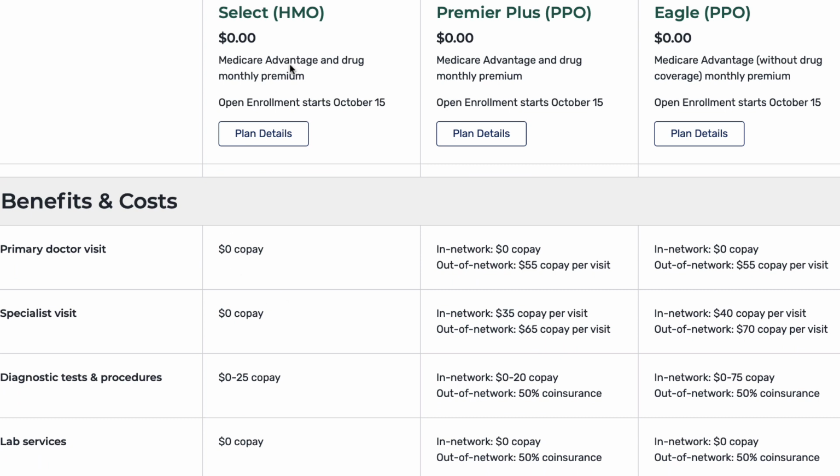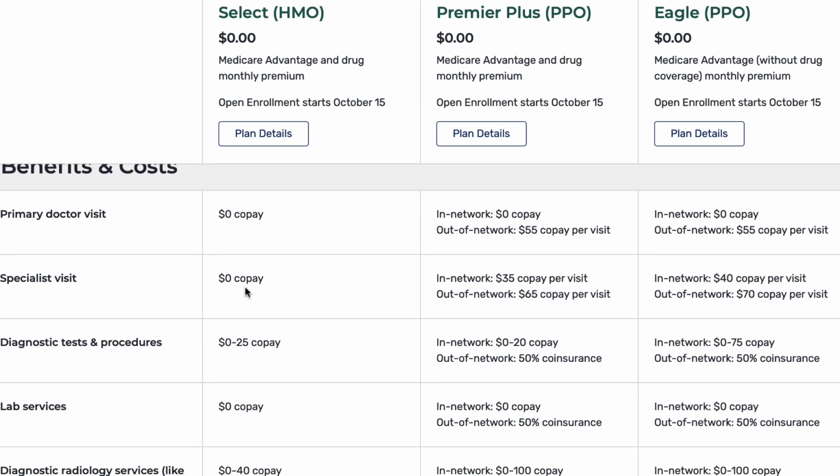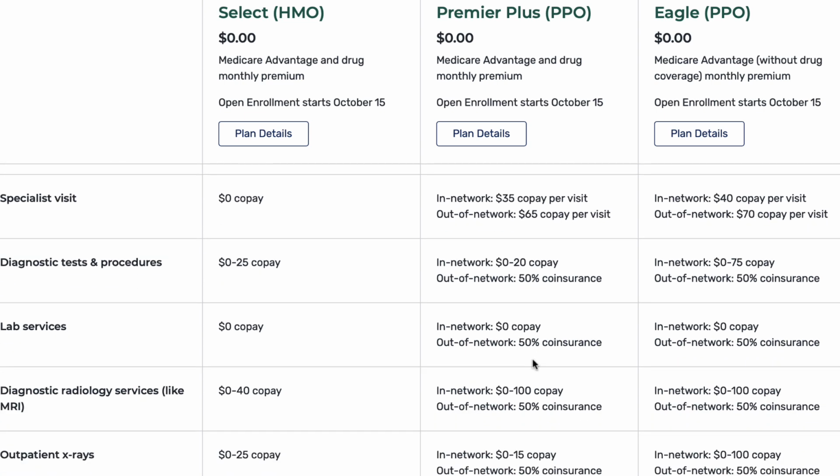So this is our HMO, $0 copay in network, nothing covered out of network. For these two plans, $0 copay for in-network, $55 copay for out-of-network. This is basically how PPOs work: you have in-network coverage and out-of-network coverage, but if you choose to go in-network, it's usually much less expensive. For a specialist, $0 copay must be in-network, $35.65, $40.70.